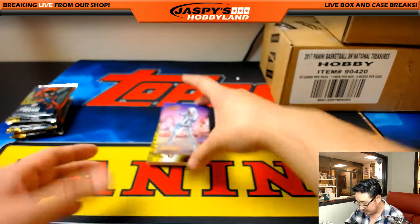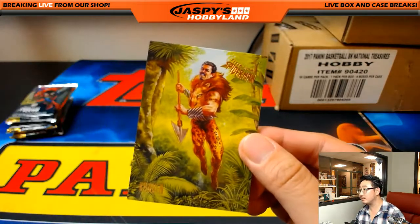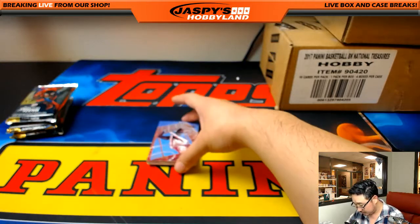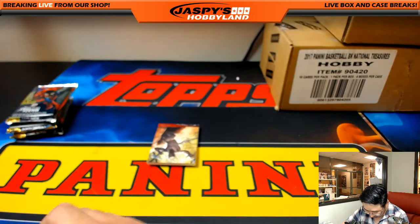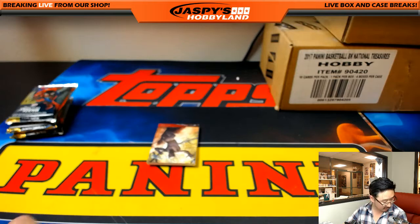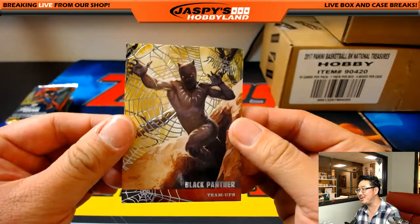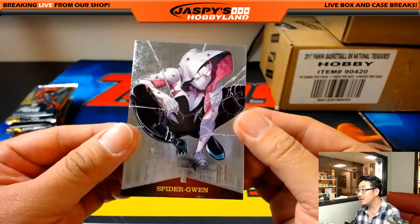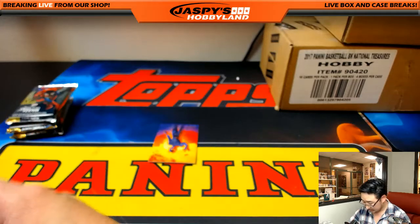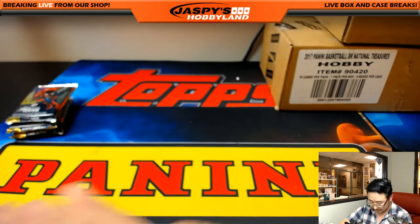Yeah, Silver Sable. Kraven. Spider-Gwen. What pack number was that? That was card 1, 2, 3. That must have been pack either six, right? Or 16. One or the other. You only had two packs. Black Panther, Silver Web, Spider-Gwen, Metal, and Humbug. So a nice couple packs there, Rick T.